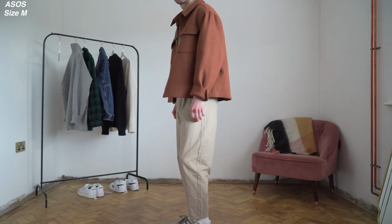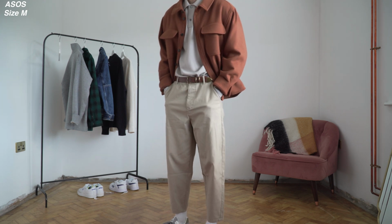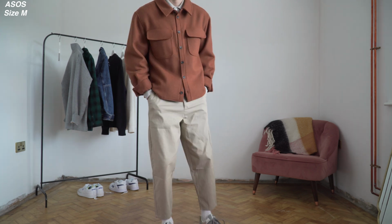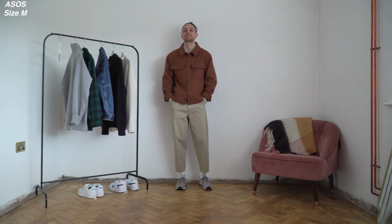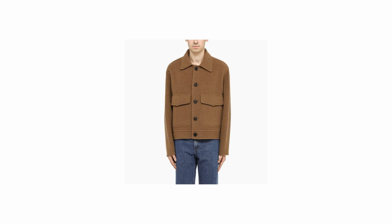So the reason why overshirts are on my essentials list for spring is not only do they keep you warm because of that thicker fabric, but you can also wear them fully open, fully closed, or somewhere in between, which gives you a lot of versatility depending on what the weather decides it wants to do. I've got two overshirts here which I'm just totally obsessed with. The first one is again from ASOS, and I found it in the sale. It reminds me so much of the Ami Paris overshirt slash jacket, but of course this is way cheaper.